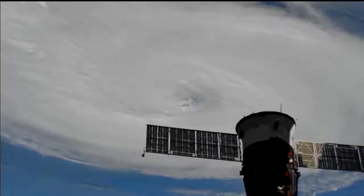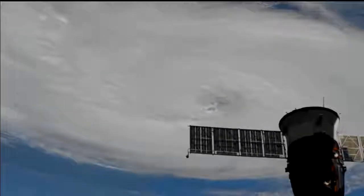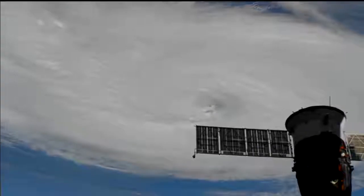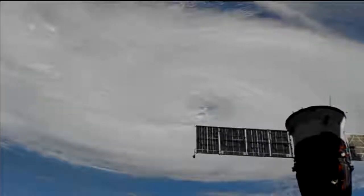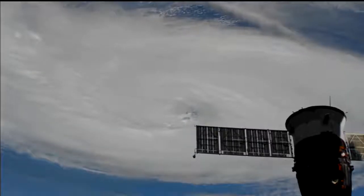The space station's track is currently northeast of the storm, over the Atlantic Ocean, 261 statute miles. The track of the space station will continue to follow over the Atlantic Ocean east of much of the Caribbean islands.